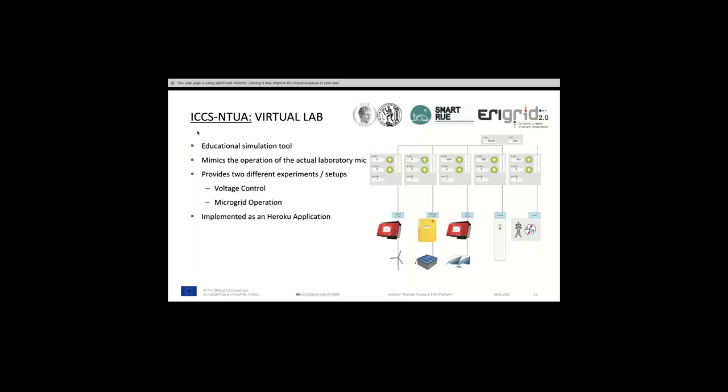The next facility is from ICCS-NTUA. It's called VLab. It's mainly an educational simulation tool. They provide two experiments where the students can adjust a few values, and they have a simulation running in the background and providing the students with some real-time simulation dashboards.